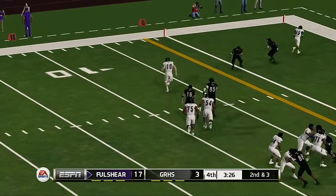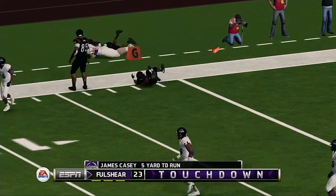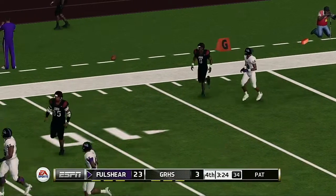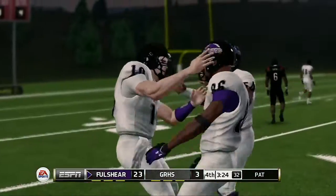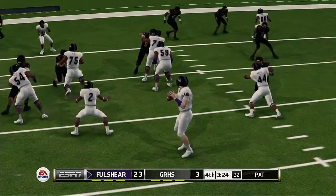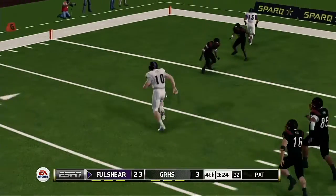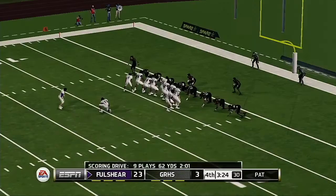He's scrambling. Keeps it, and he's got a touchdown. Nice run there by that quarterback. Well, great decision by the quarterback reading the defense, and as soon as he saw the open field, he cut it upfield and scored the touchdown.